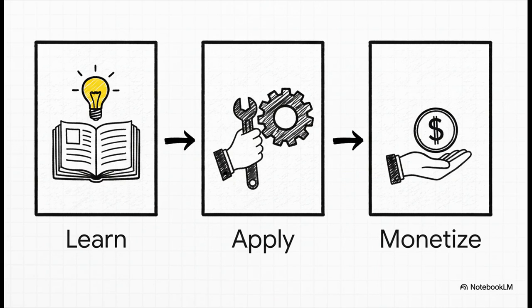And here it is. The solution is this beautifully simple and incredibly effective framework. Learn, apply, monetize. It's a complete journey that takes a viewer from a curious beginner all the way to a potential earner, one short video at a time. So let's dive in and break down exactly how it works, starting with step one.